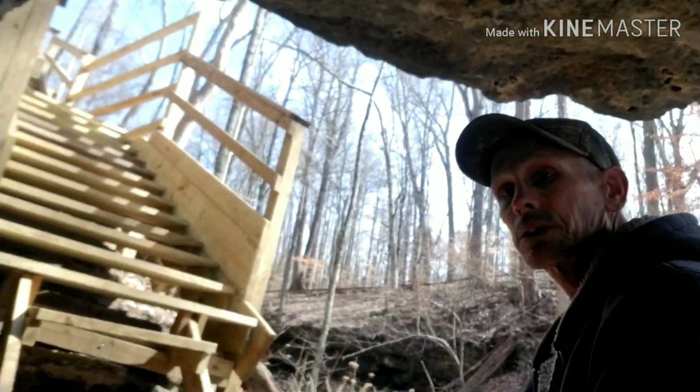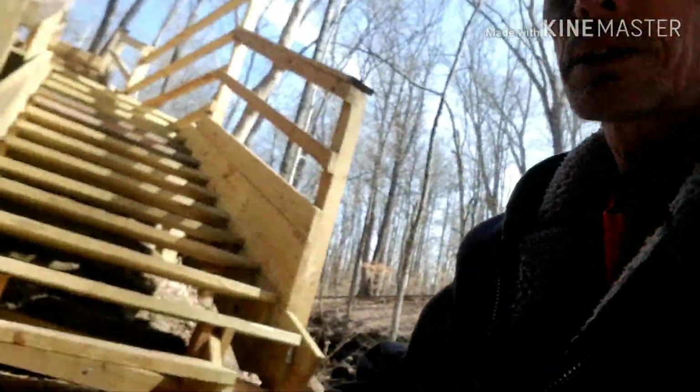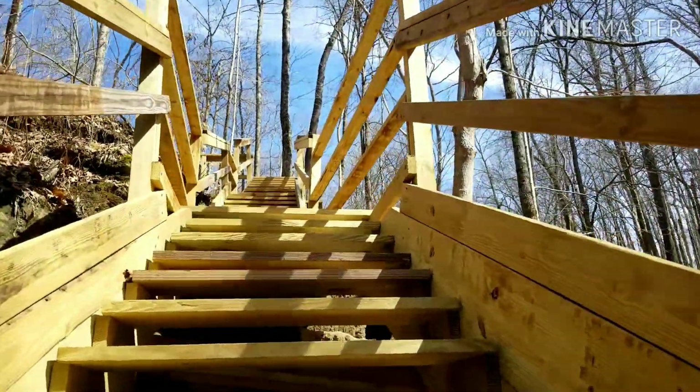And we've got some more stairs to go up. Get with you in a bit. Steps.